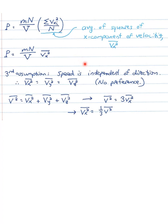Now, if you go back and look at the assumptions that I made on the typewritten page a few pages back, when talking about the ideal gas law, the third assumption was that speed is independent of direction, meaning there is no preference between the x direction, the y direction, the z direction. As I started this picture of the box, I drew it all going in the x direction. I could have just as easily drawn it all in the y direction or the z direction. It doesn't matter. And so if there's no preference between x, y, and z, then we can say that vx squared bar is equal to vy squared bar is equal to vz squared bar. They're all equivalent. And now we're going to use a slightly more sophisticated version of the Pythagorean theorem, which is that v squared is vx squared plus vy squared plus vz squared. It's the Pythagorean theorem in three dimensions.